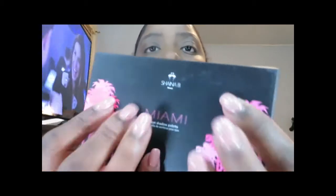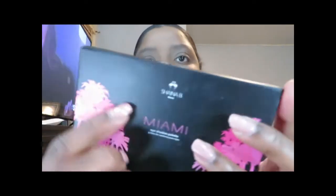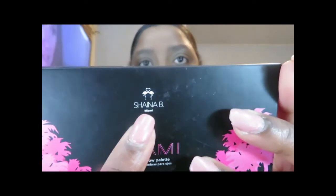eyeshadow palette, and my little sister is about to come home, so she's in Miami. She lives in Miami. She's from here, but she went to school in Miami. She works in Miami. She lives in Miami, but she was born and raised in Philadelphia. But yeah, she's coming home for Thanksgiving, so I'm gonna use the Miami palette by Shayna B. Says it right there.